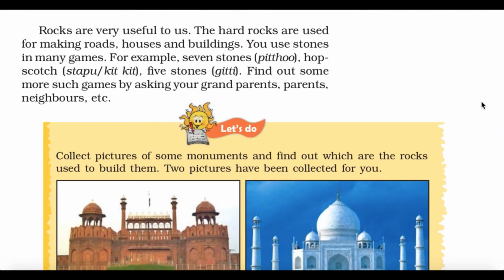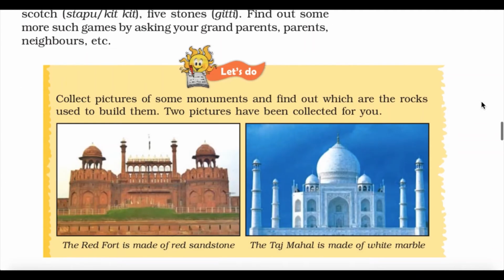Rocks are very useful to us. The hard rocks are used for making roads, houses, and buildings. You use stones in many games. For example, seven stones, Pittu, hopscotch, Stapu, Kit, five stone, Gitti. Find out some more such games by asking your grandparents, parents, neighbors, etc.